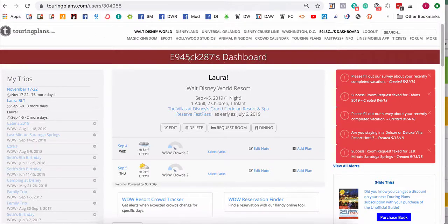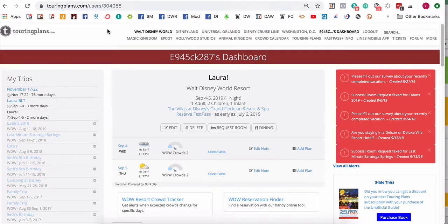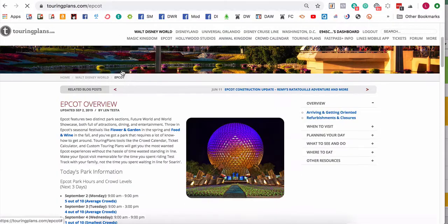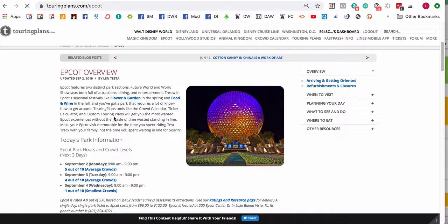So this is the dashboard. This is my dashboard, and I'm going to show you a couple things. Let's go to Epcot and we'll look at Frozen Ever After, which is one of the really in-demand rides. But I want to show you a couple things that can be really helpful. This is going to give you some good information whenever you come here.